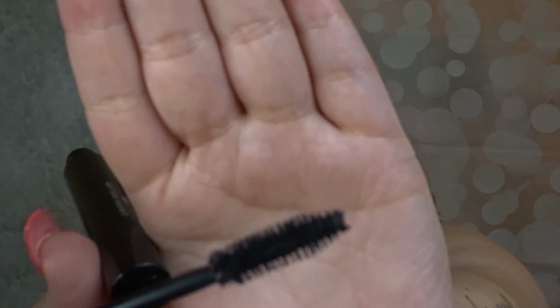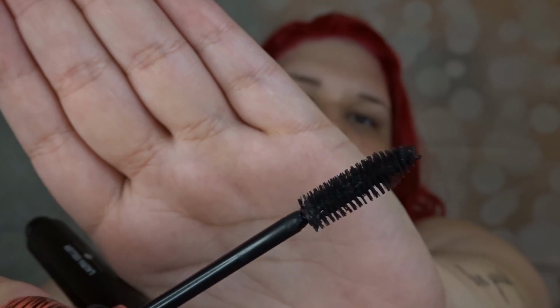It smells pretty good. So this is the applicator. The bristles are pretty separated, so I feel like it would really coat your lashes. So that's nice. I haven't really tried that many of Laura Geller's products. However, recently I've been getting quite a bit of them in my Boxycharms. So I'm excited to try this out.